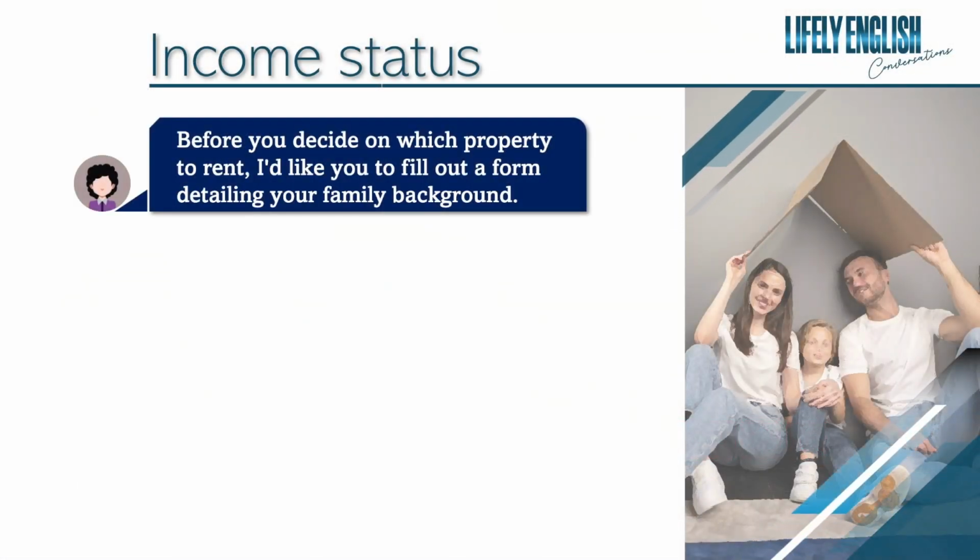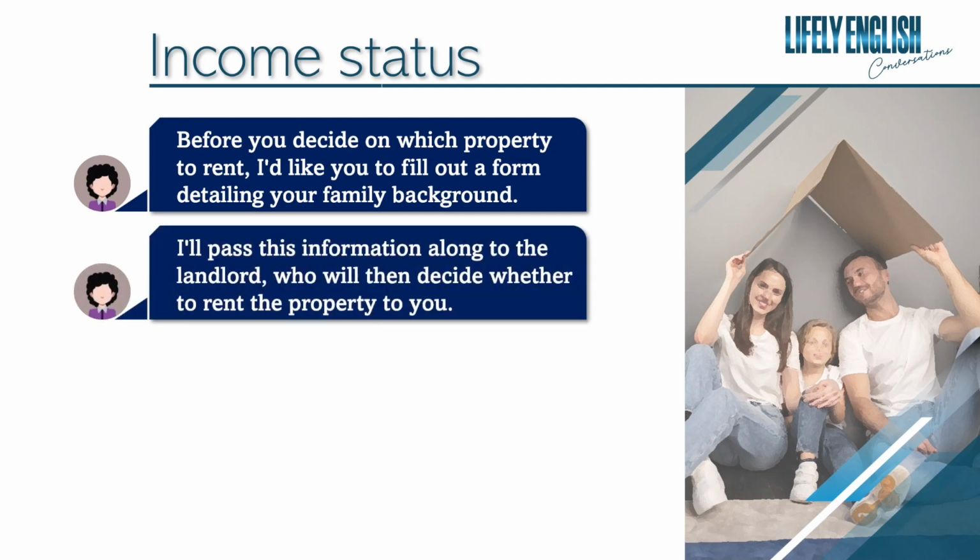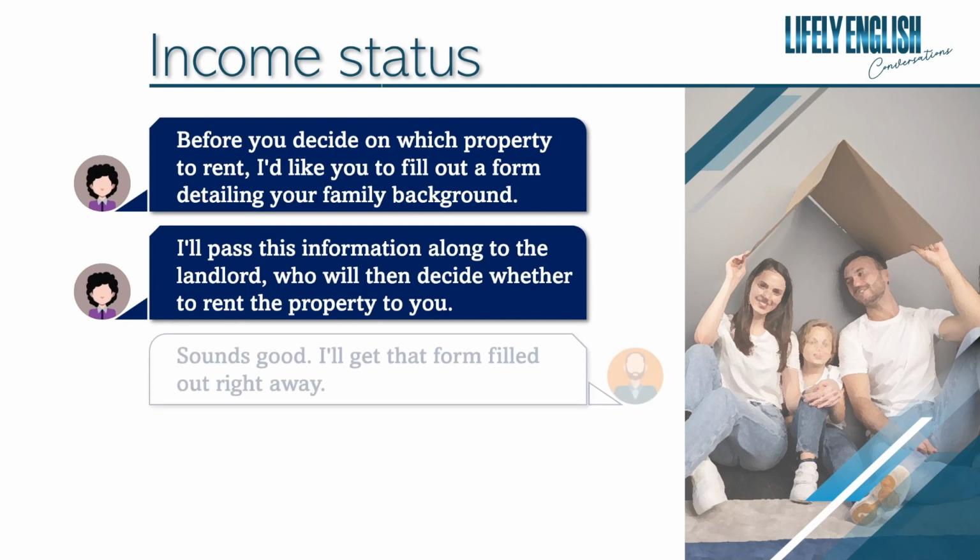Before you decide on which property to rent, I'd like you to fill out a form detailing your family background. I'll pass this information along to the landlord, who will then decide whether to rent the property to you. Sounds good. I'll get that form filled out right away.